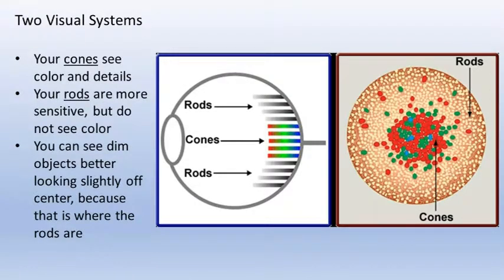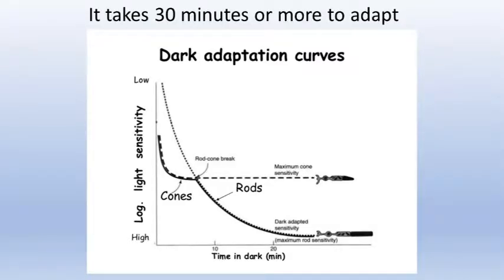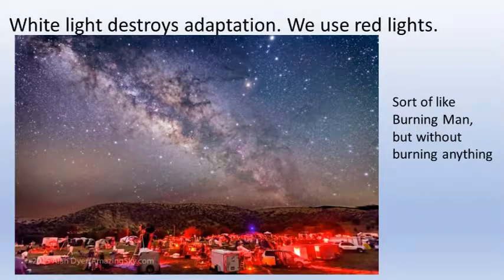You have two separate visual systems in the eye. The cones see color but are not good in dim light, and your rods work better in dim light but do not see in color. Both the rods and the cones become more sensitive in dim light, but it takes about 30 minutes for full light adaptation. That's why astronomers use dim light at night. White light destroys the dark adaptation.